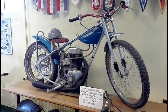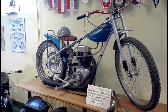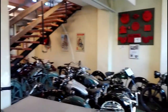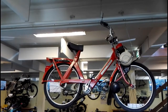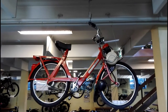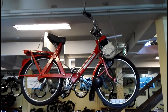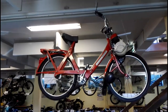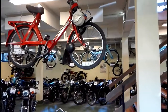You have a speedway bike. A Solex. You see, with the engine over the front wheel. I had one like that when I was 16. I bought one of these second hand. Used it for, I think, a year and a half. Then someone stole it from me. And the strange thing is, when it was stolen, it was actually broken down. It was parked at my brother's place, broken down, and someone stole it.